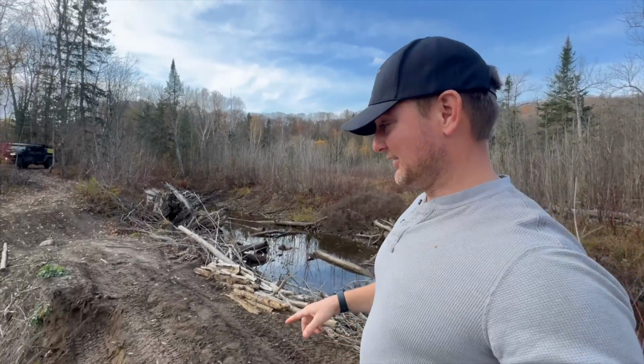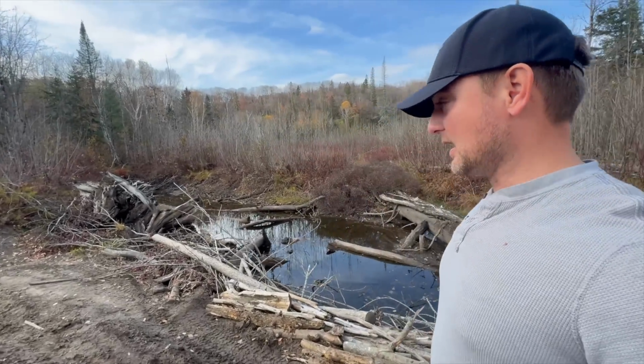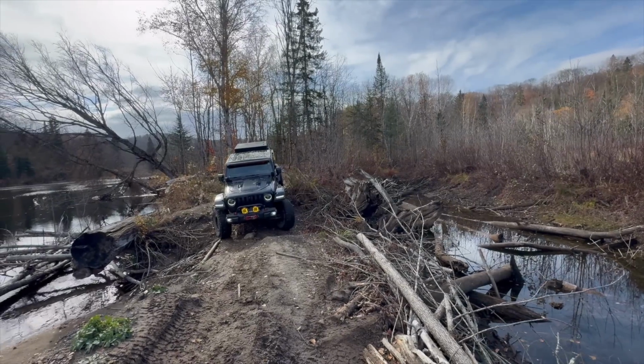I'm not gonna lie, guys. This spot is barely wide enough to get a Jeep through. Having that forward-facing camera really does help, but you really got to take it slow, and it definitely does help to have a spotter in this section. You want to stay more driver than anything, okay?